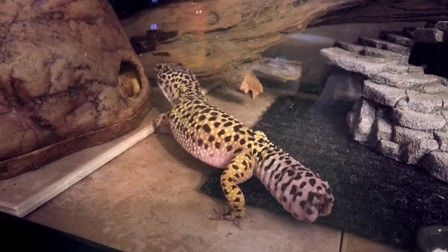That is why most leopard geckos' tails and heads look very similar with the patterns and the colors. If this happens, don't worry, it will grow back. It'll look a little different, but it will grow back.